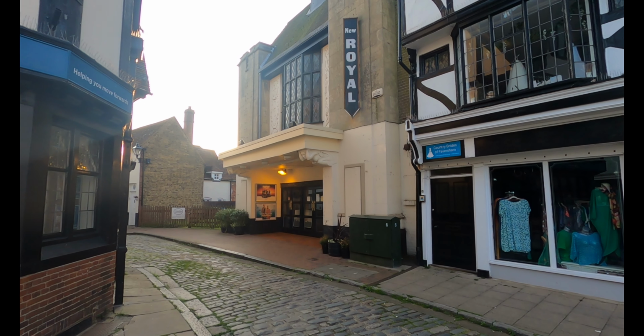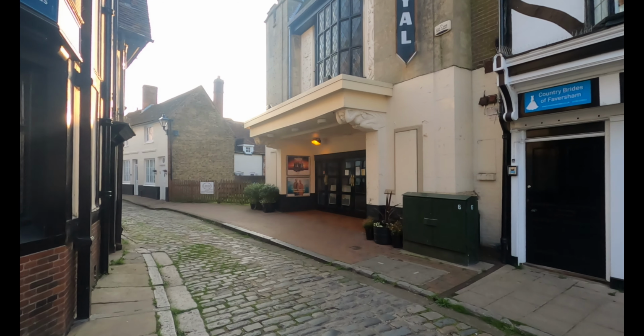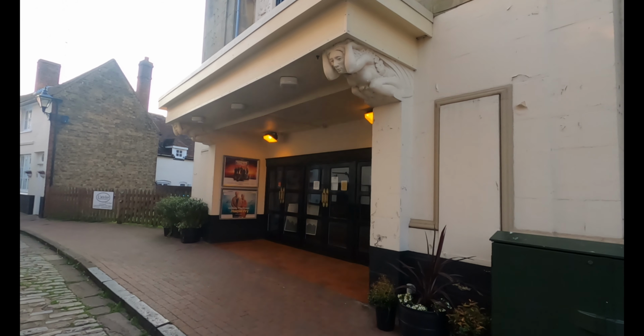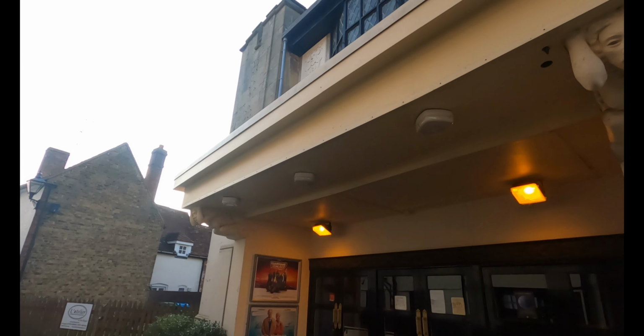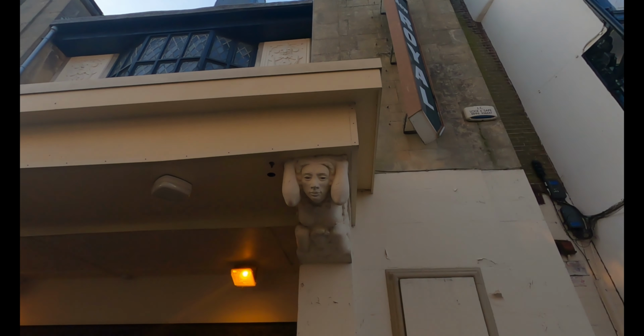The Royal Cinema, this replacing the Odeon, which opened in 1936. After all these years, I've probably seen them without taking any notice. There's two figures of women holding the canopy up.